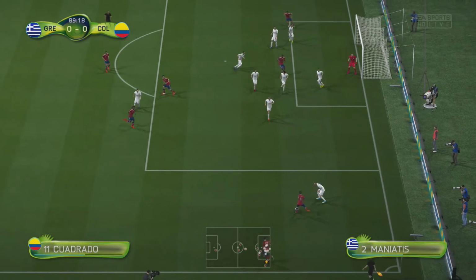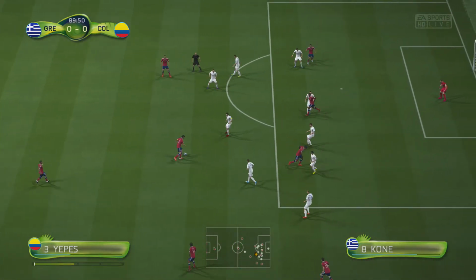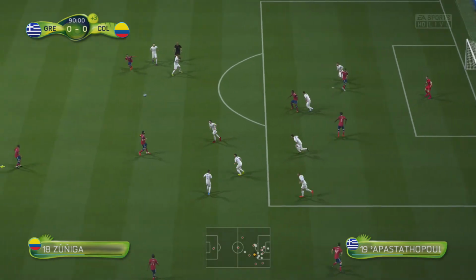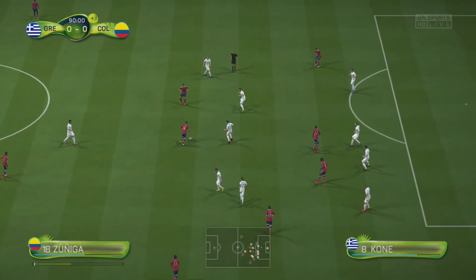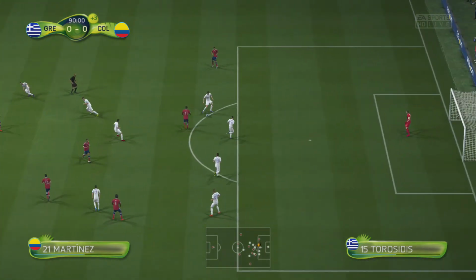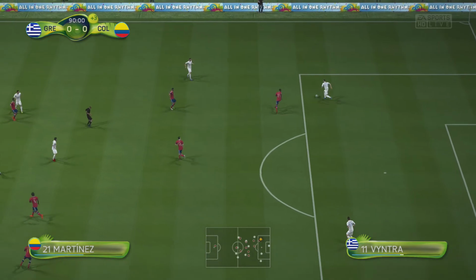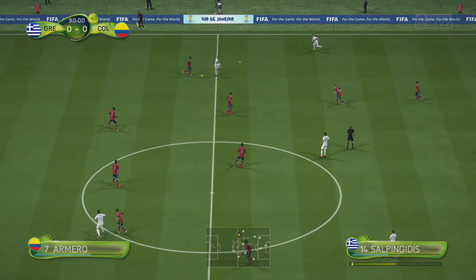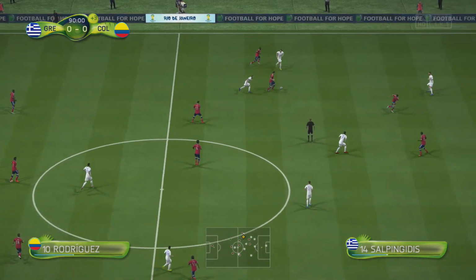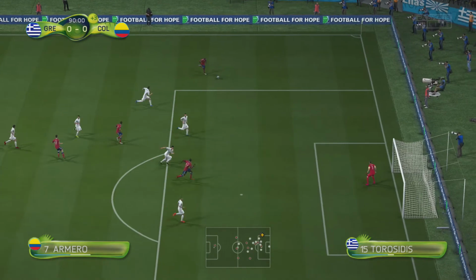They're heavy favourites, so Sanchez puts the ball over the top. Greece defend well, but it's fallen straight back to Colombia. No, it's just not happening for him, and the goalkeeper's just happy to pass it out. All Greece have to do is hoof it, and that's going to be the end of the game. Oh, that is such a poor first touch. I hope that doesn't cost him, because it could do.